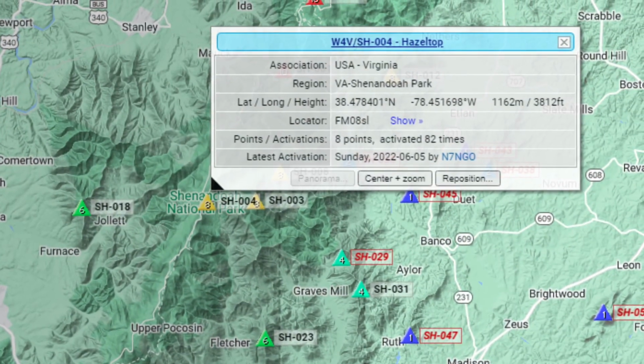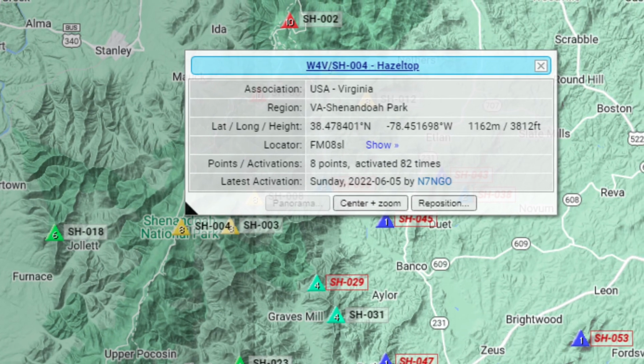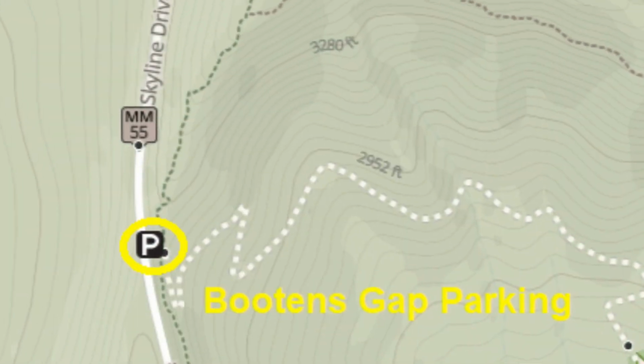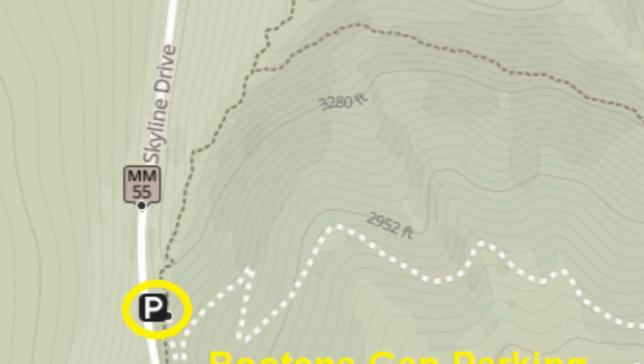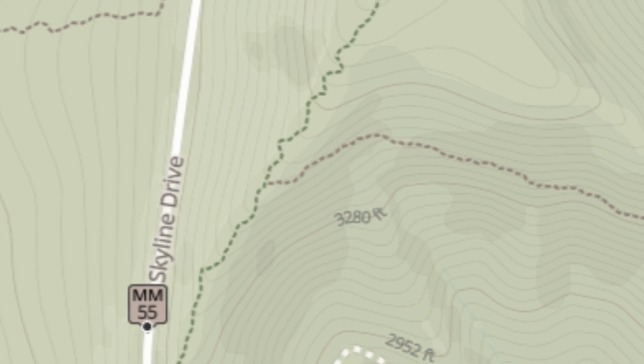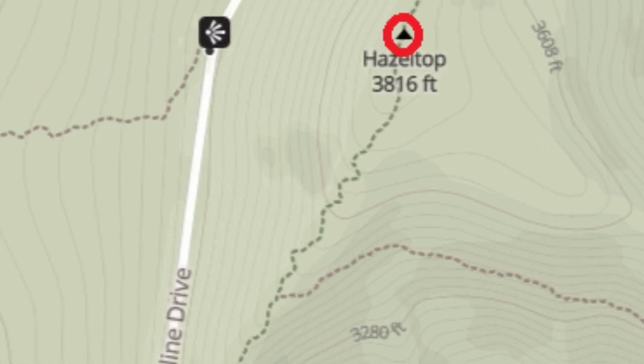August 16, 2022. I've set out for my first SOTA activation. I chose Hazeltop Mountain. It's an 8-pointer in Shenandoah National Park due to its easy hike and its history of not really being a popular tourist location.